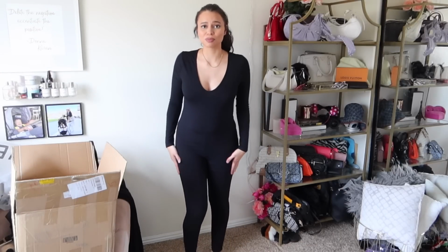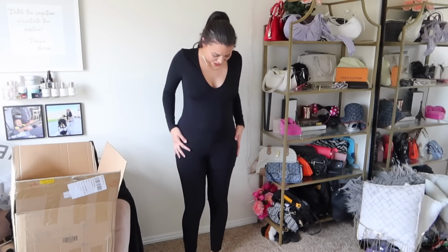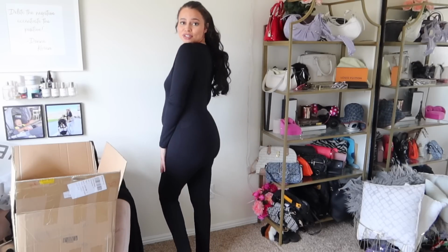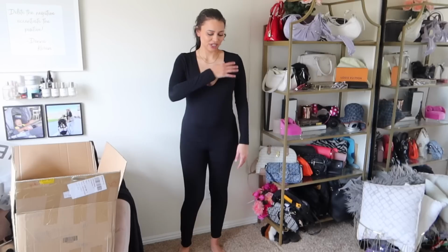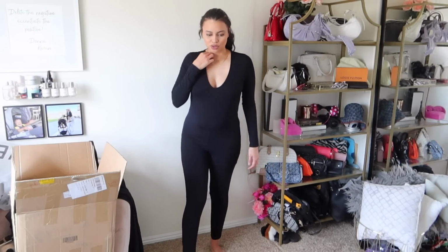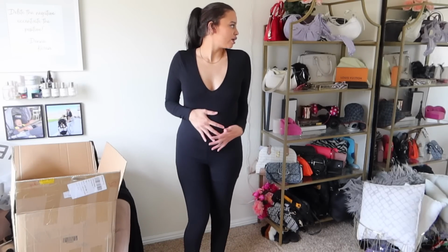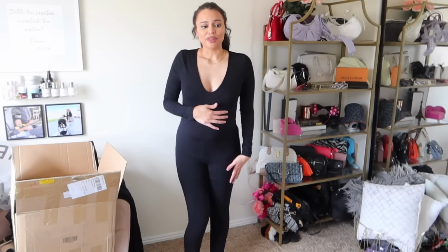I do have on those biker shorts underneath, so excuse the little bit of bunching right there. I'm definitely gonna probably take those off when I wear it today. But here is the jumpsuit, super comfortable. As you can see, also goes all the way down to my ankles. Nothing from this haul is from their tall section once again, so this is all just normal sizing. It's a v-neck cut, really comfortable. I think I'm gonna probably wear this with a jean jacket today.